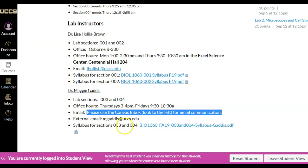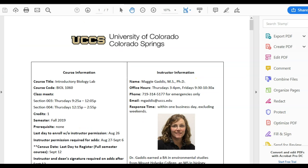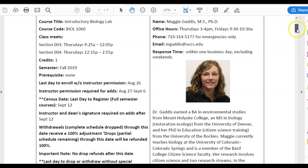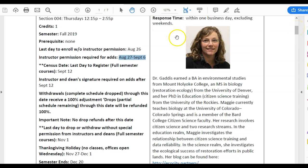So do that. Here's the syllabus. We're going to take a look at this. Okay. So here's some reiteration of stuff we already talked about. You've got a little bit of time to add, but we are full in the morning section and still have a bit of space in the afternoon section. The last day to register, etc. All of these facts you can look at later.